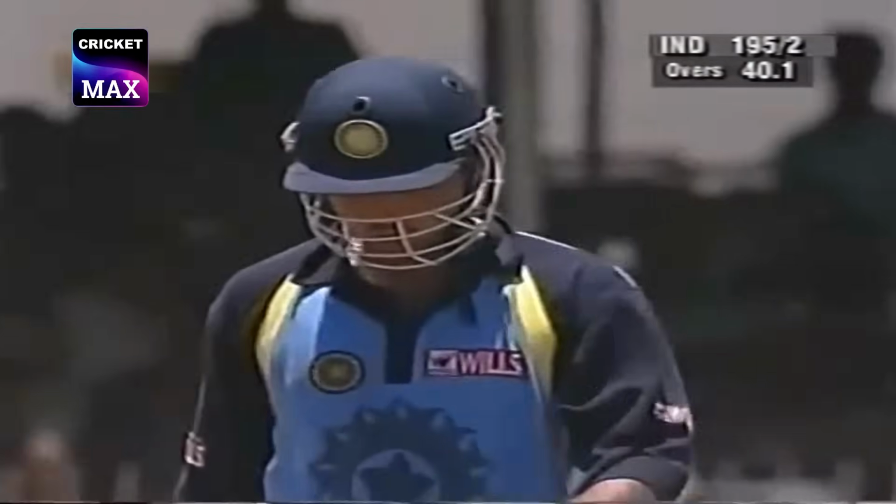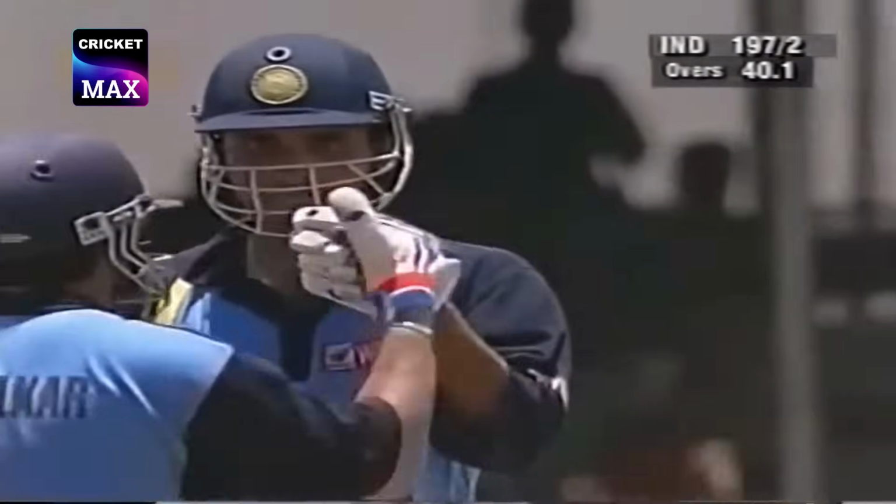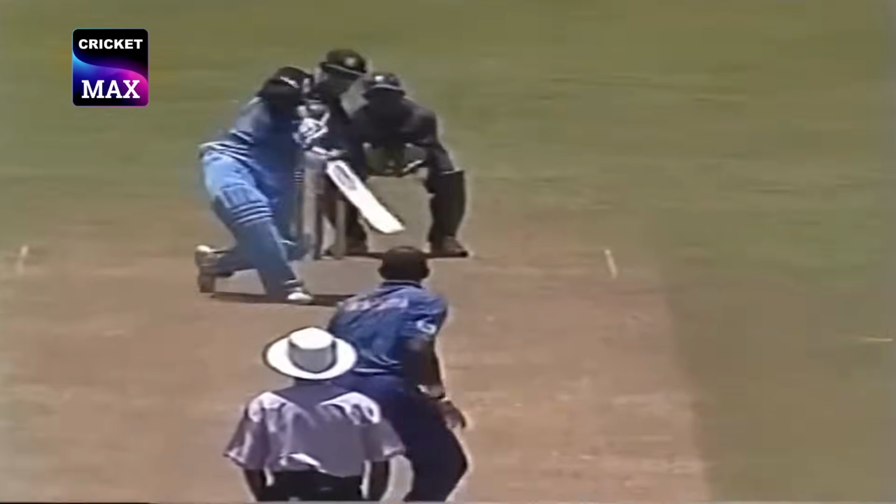That's going down the ground. That's going to go all the way for 6. Oh yes, a biggie. Way over the top of the bowler's head. The fieldsman's back there. Ganguly is the man today. He is lifting this run rate. 48 not out, 50 balls.